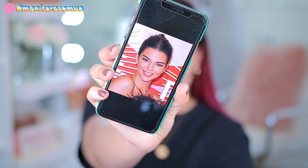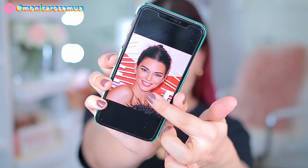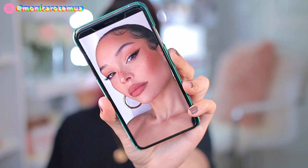a beautiful foxy eye look that I'm so obsessed with. It was inspired by Kendall Jenner and some other pictures that I found on Pinterest. Foxy eyes are so in right now.